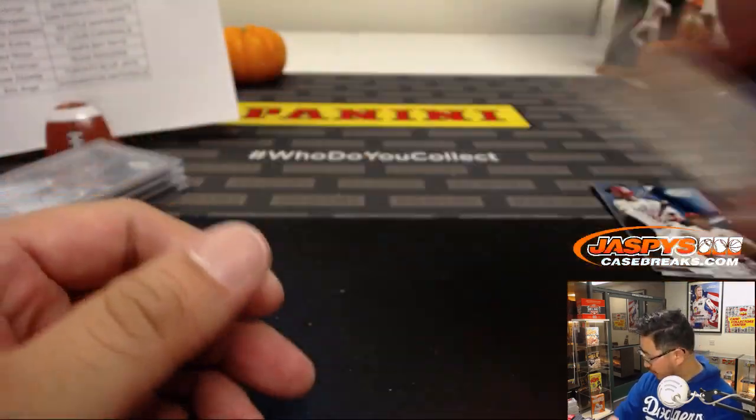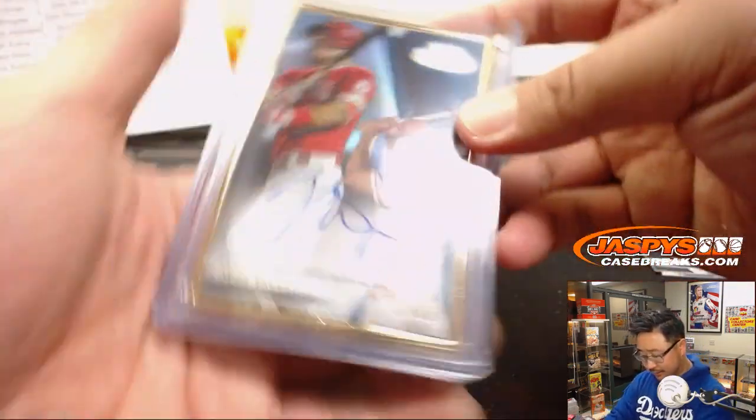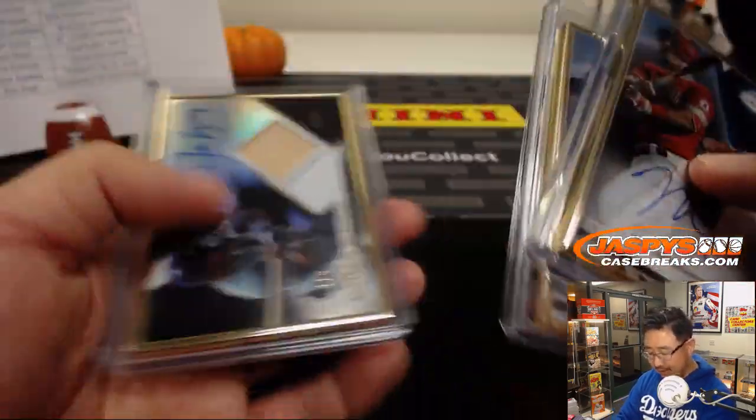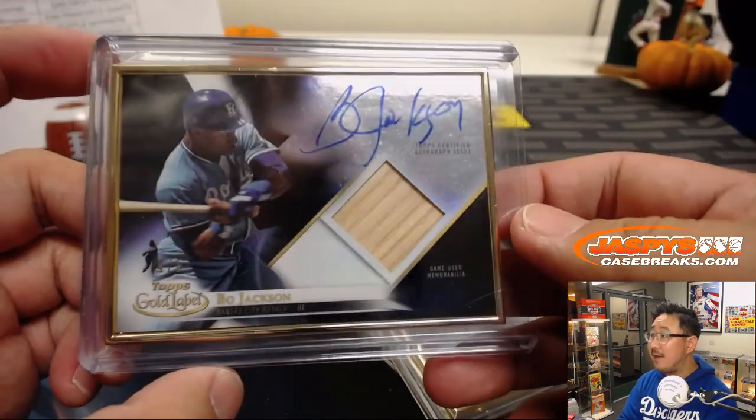And there you have it, folks. What a break. Trout, 3 out of 10. Thomas, 7 out of 10. And Bo Jackson, 4 out of 5, started off this break.